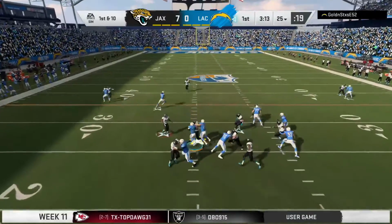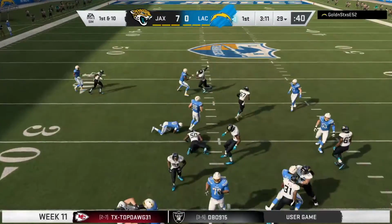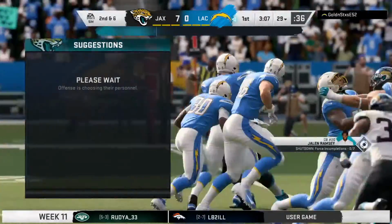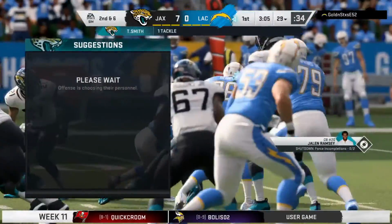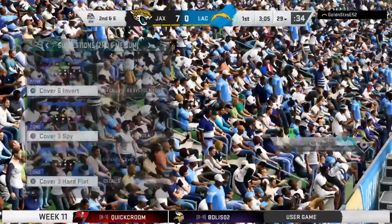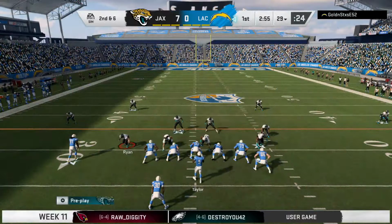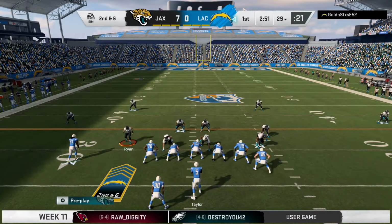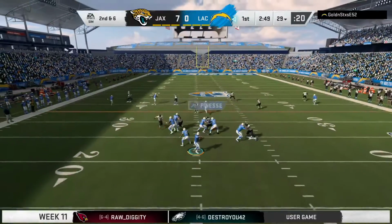Here's the first carry for Austin Ekeler. And from the 25, they work this to the 29, a gain of 4. They'd love to just strike back with a touchdown right here, and if it's a long play, so be it. But the main goal, get a couple of first downs, run some plays, run some clock, allow their defense to get a chance to catch their breath, settle down, and relax a little bit after they just gave up a score.